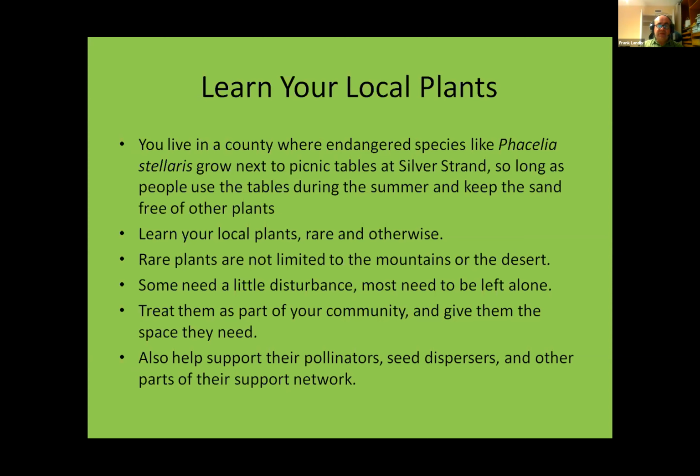And the best way to deal with this is not to set them aside as some sort of museum diorama, but to treat them as part of your community and give them the space they need. So if you have plants that need to be not trampled on, don't trample on them. It's really simple. And also support, plants don't live in a vacuum, so also help support their pollinators, their seed dispersers, and the other part of their support network.